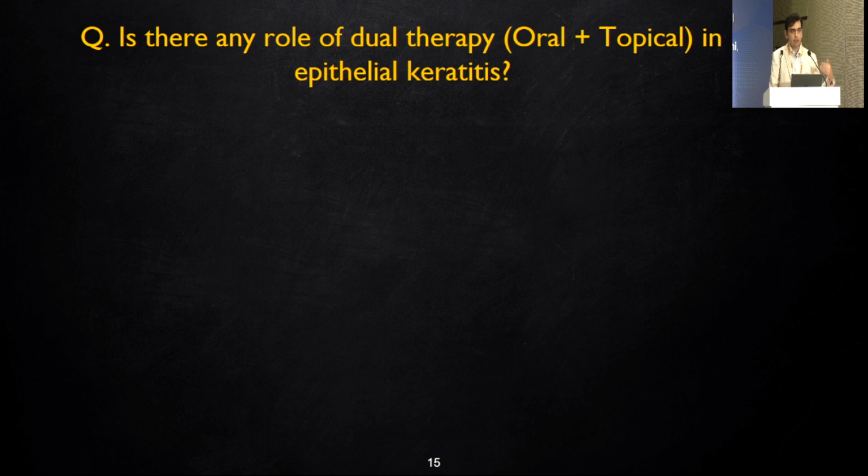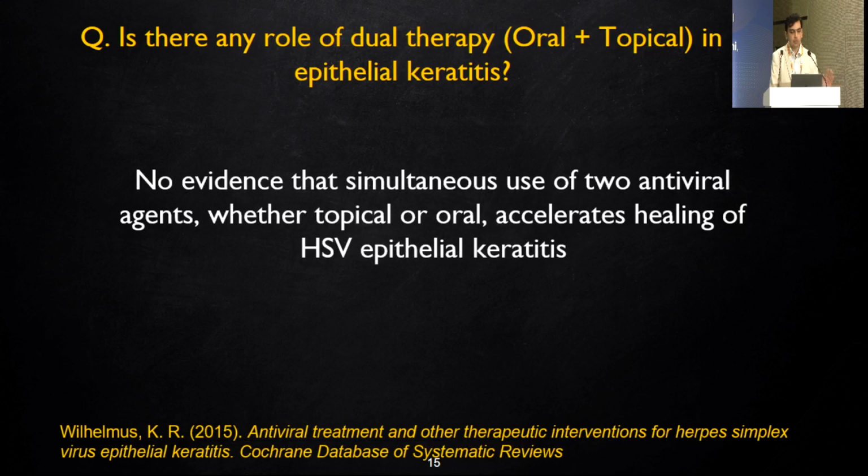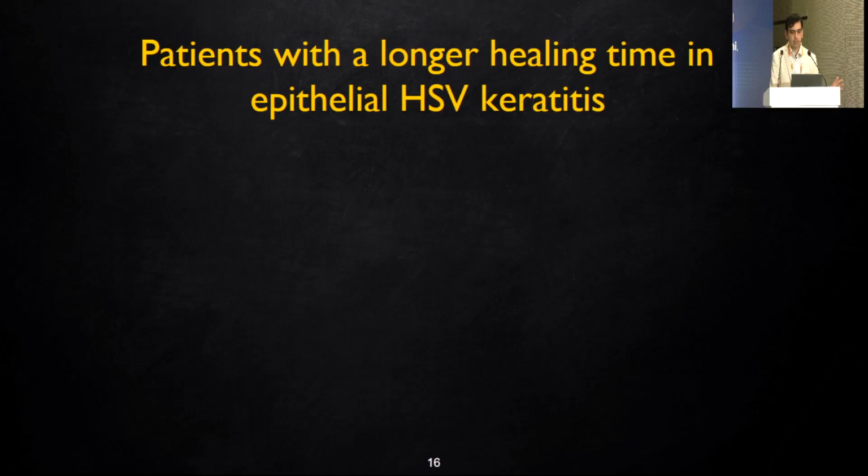This thing which we have often seen in our clinics is that a lot of clinicians give dual therapy. They'll start on oral as well as topical, even for epithelial keratitis. There's no evidence that simultaneous use of two antiviral agents will accelerate healing of HSV epithelial keratitis. So keep the patient on only one agent, whether oral or topical.